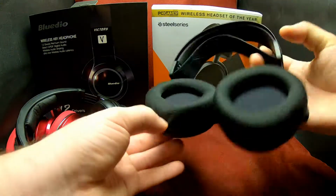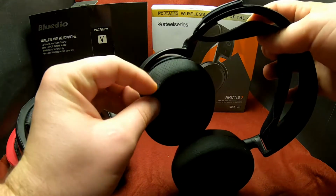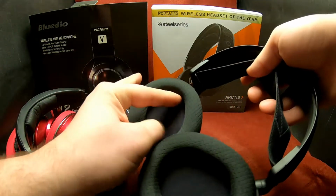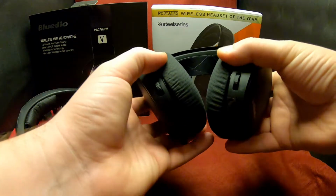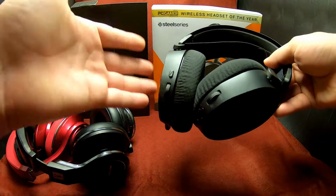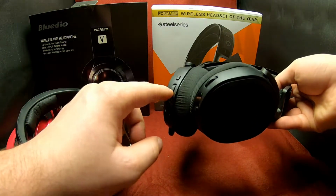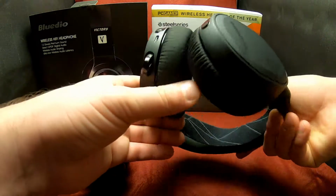I do like the earpieces. The earpieces have this fabric mesh, like honeycomb texture to them, and they're really soft, really wide for your ear. So these are the most comfortable headphones I've worn, and I definitely would buy these again. You have your audio, you have your mic on and off, so you could pause the mic if you want.